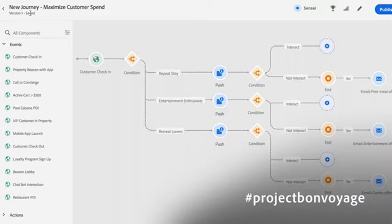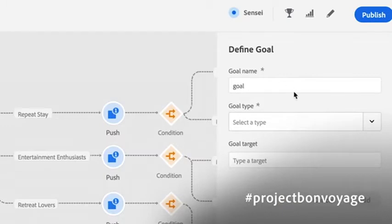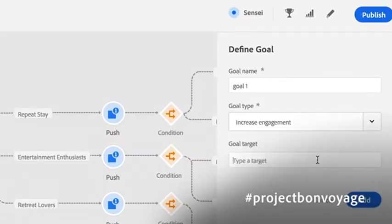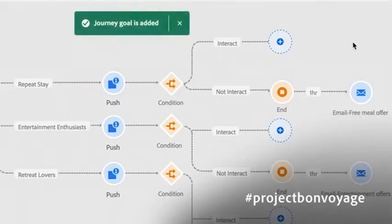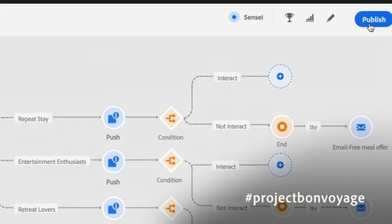I'm going to start the journey by creating a goal. I'm going to make the goal type maximize and increase engagement. And I'm going to set the revenue target to $1 million. What's really cool about this new goal feature is that in real time, I'm able to see how our journey is performing and make any tweaks or enhancements to make sure we're on track to hitting our goal. Everything looks great here, so I'm going to add this goal to our journey, publish this journey, and start tracking it against our goal.